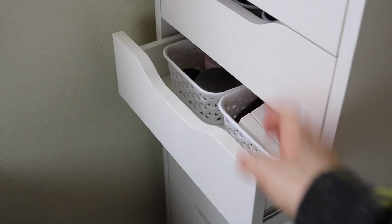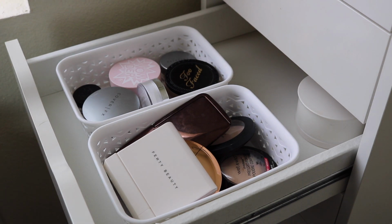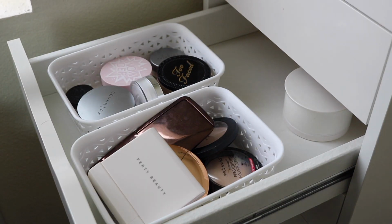Okay, now for the third drawer here. So this drawer has just powders, that's about it. Back there we have this, what is this? The Flower Beauty powder that I never used, but I used for a video. It's not bad, it's just not great.